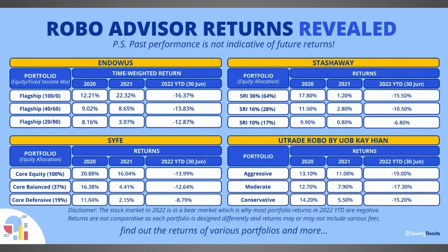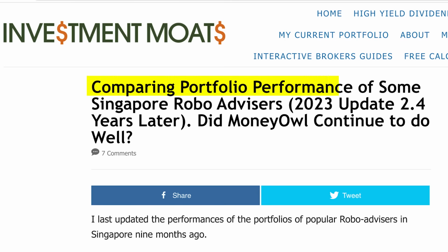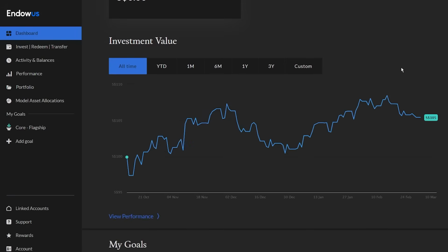Seedly has tried compiling their returns, but there are still people who found that their results don't match the ones shown on Seedly. The only good comparison that I could find was from Investment Moats, but it didn't track banks' robo-advisors. That's because I also wanted to find out whether banks' robo-advisors were able to deliver a higher return given that they are charging a higher fee. Then how? Bo bian lo? Track myself lo? That's why back in October 2022, I started investing my own money into these robo-advisors so that I could track the performance myself. Hopefully I don't lose money, yeah?